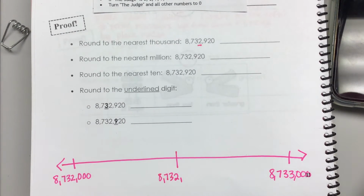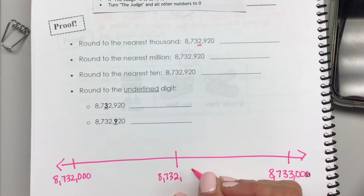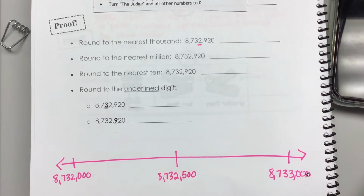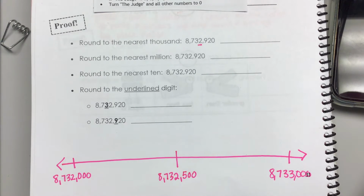5 is like our dividing number. 5 cuts all of our tens in halves. It cuts our tens in half, our hundreds in half, our thousands in half. So after that 2, if my next digit is a 5, and then I follow that with zeros, can you do this please? Then that's halfway.